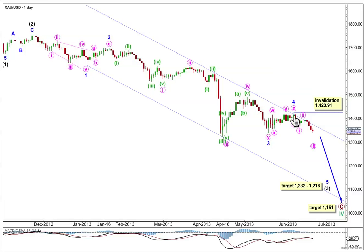Within minor wave 5, no second wave correction may move beyond the start of the first wave. The invalidation point at the daily chart level will remain at 1423.91. The long-term target remains the same at 1151. Primary wave C will reach 1.618, the length of primary wave A.